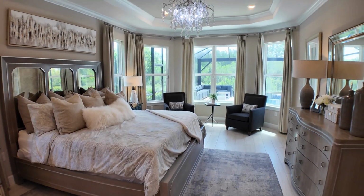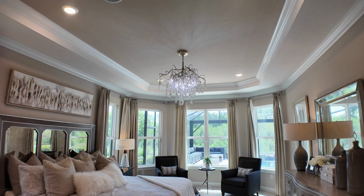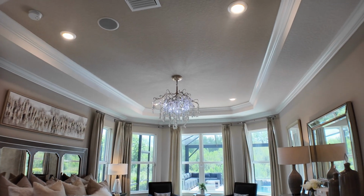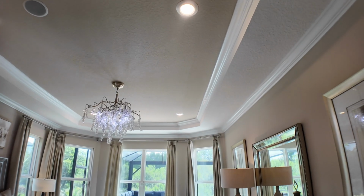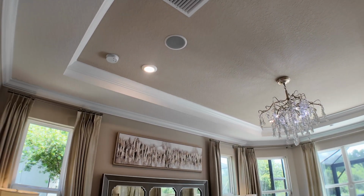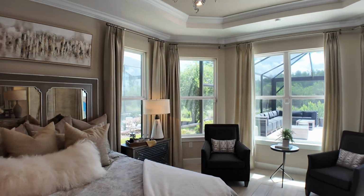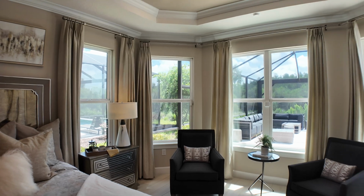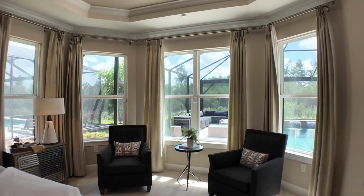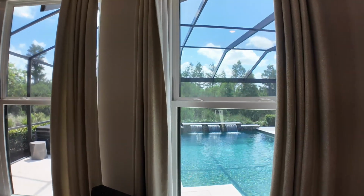So this is a stunning master suite. First of all, they have a tray ceiling up here, 9'4" ceilings. They have crown molding, the beautiful wired speakers. You have my favorite feature, and it's the bay windows, just like we saw in the very front of the home on that front bedroom. And I mean, just take a look at this gorgeous view.